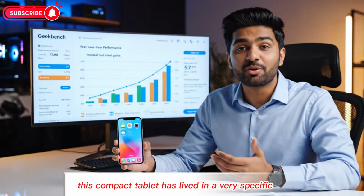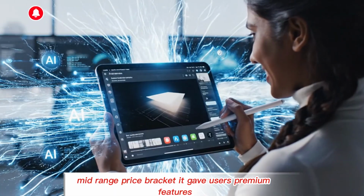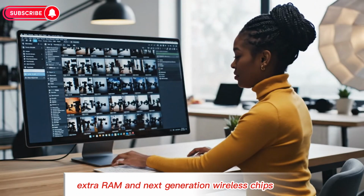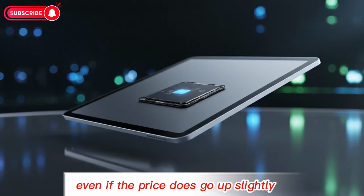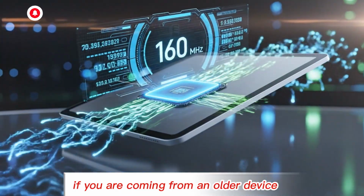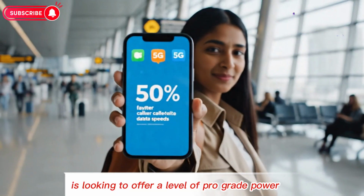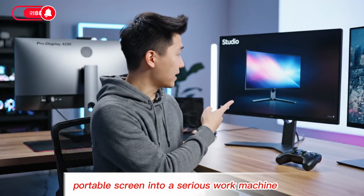Historically, this compact tablet has lived in a very specific mid-range price bracket. It gave users premium features without the extreme price tag of a pro device. But with high-end OLED screens, extra RAM, and next-generation wireless chips, people are wondering if the price can stay low. Even if the price does go up slightly, the value proposition is still incredibly strong. If you are coming from an older device, you already know what it feels like to get incredible value for your money. But the upcoming model is looking to offer a level of pro-grade power that justifies every single penny. It turns a simple portable screen into a serious work machine.